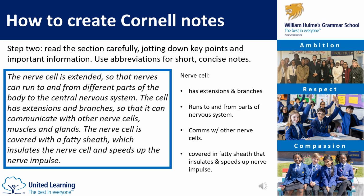Step 2 then, once you have selected your section of text, read it carefully and jot down key points and important information. Because you are making notes, you can use abbreviations as long as you know what these abbreviations mean. So if you have a look at the bullet points, the notes that I've made, I have used an abbreviated form of "and" in the first bullet point, and I have used an abbreviated form of "with", the W with the slash, in the third bullet point. And like I say, that's fine.